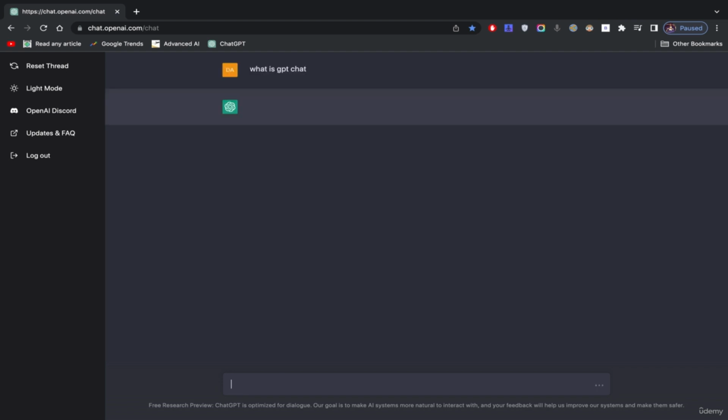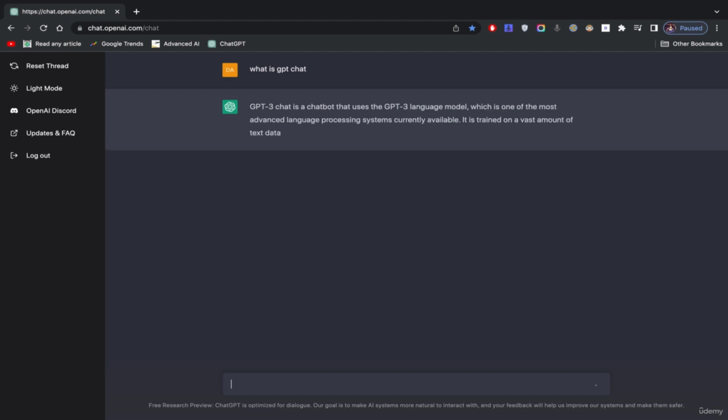And before it spits out an answer, I want to let you know that GPT chat is basically the smartest friend you will ever have. It has all the answers of the universe, and it can explain them to you very quickly, very efficiently. You won't have to use Google anymore once GPT-4 comes out.